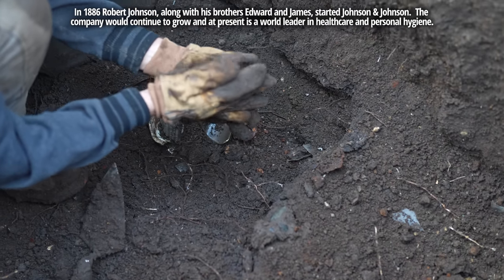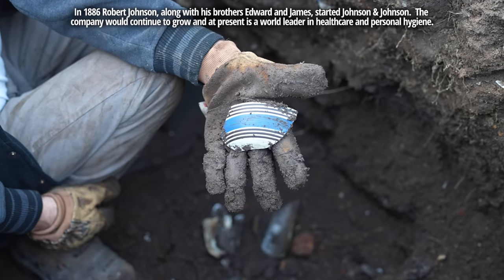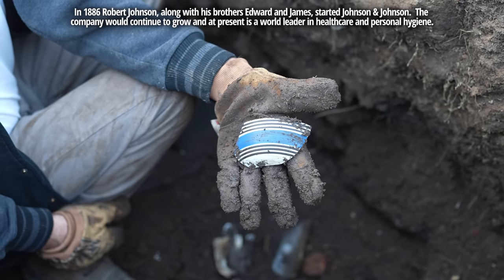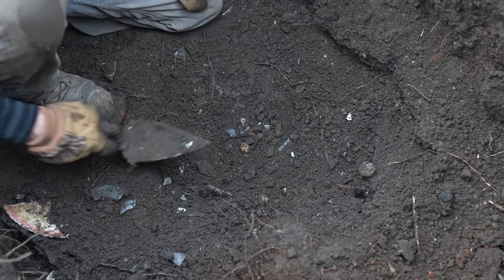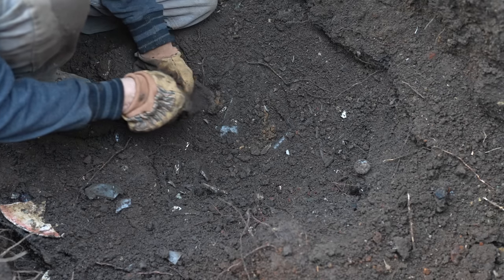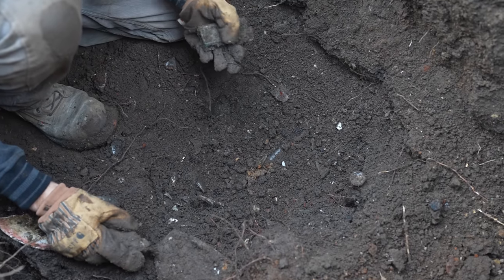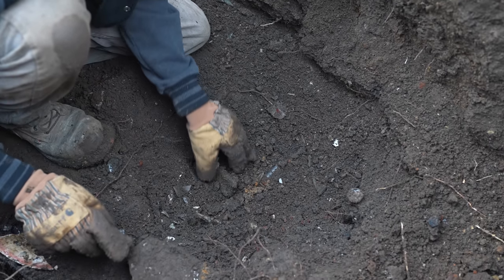Oh, there's some more of that. It's not mocha ware. That's early, though. That is beautiful. I believe we found bottom. There's a thin use layer, then clay. There's still some pieces along here. Broken medicine.